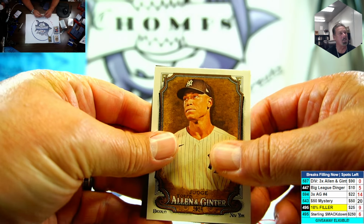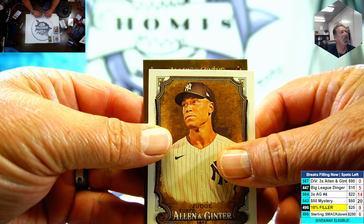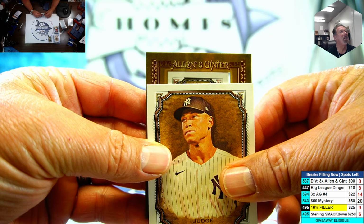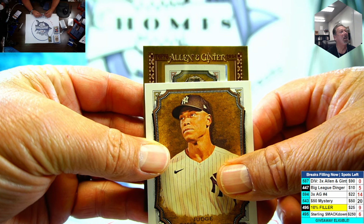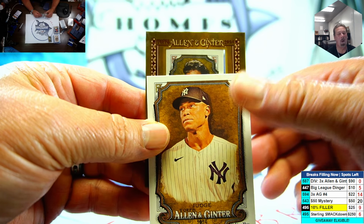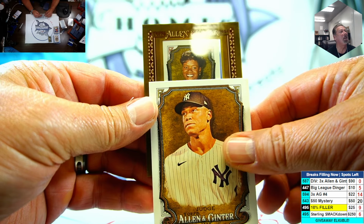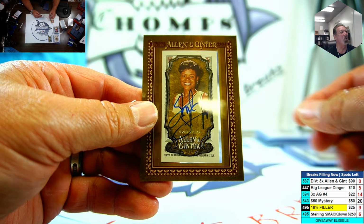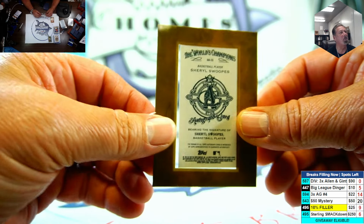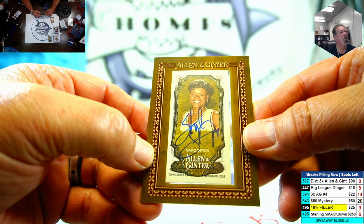All right, guys. Let's get the last auto of the break. It's right here. Good luck. Maybe non-MLB? Probably is. It's looking like it. Corey, it is. That's the swoosh, isn't it? Yeah, Swoops. Swoops with the hoops, baby. Cheryl Swoops with the hoops. She got a good autograph.